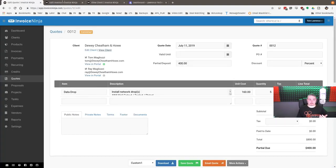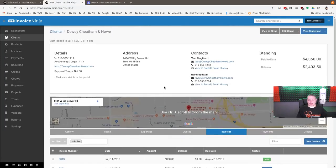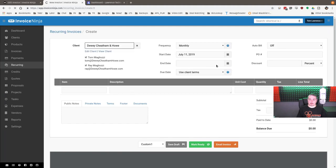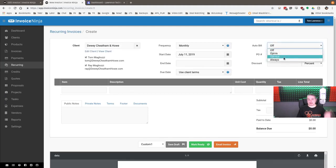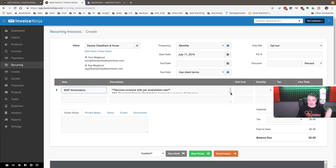Now let's go over and close too many windows getting open. Let's look at what we do for recurring billing. So go over here and we'll do new recurring invoice. Now, this is where you can choose how they want to do it. And this is an important aspect. You want them to have to opt in or opt out of it. So please arrange this with your client. Don't just bill them and tell them to do it. You work it out with them how you want to do the billing and put that information in there.